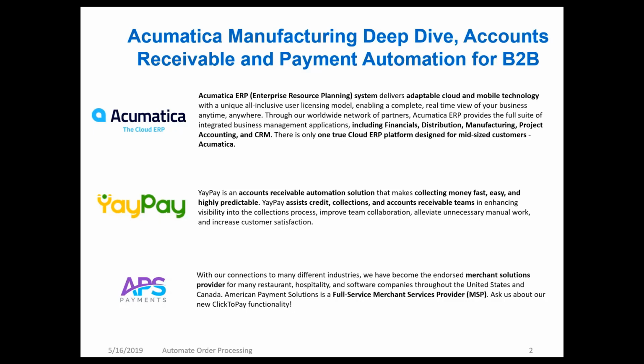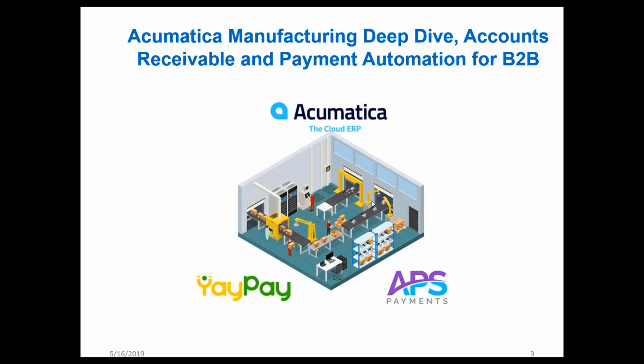And APS Payments is with us as well. They're a full-service merchant services provider. They have a very strong integration with Acumatica, where it will get the lowest rate possible, especially in a B2B environment, using level 3 credit card processing, because it takes all the information about the customer, their location, anything necessary to serve up to those credit card processing companies to lower the rate with all the information available in Acumatica, and it automatically fills in all of the fields required to get that level 3 credit card processing rate.